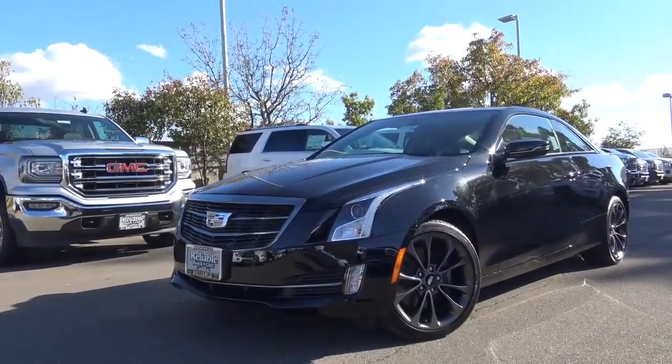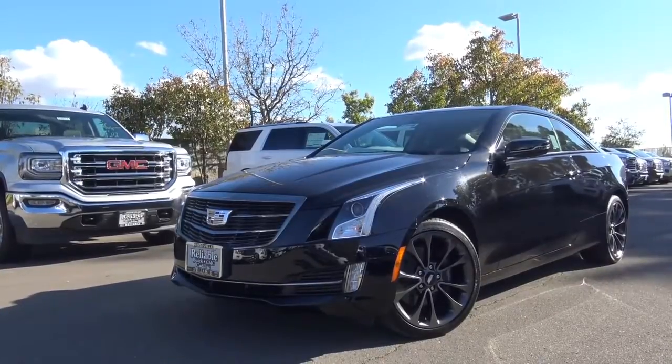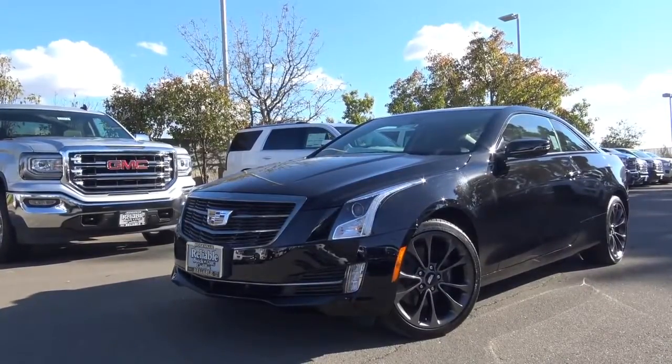But let's go ahead and check out this 2017 Cadillac ATS coupe and see how it competes in the entry-level luxury sports coupe class.